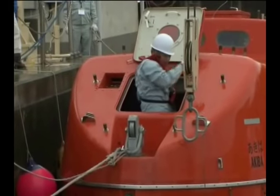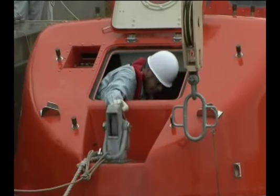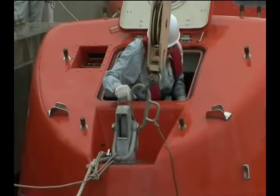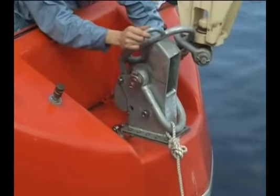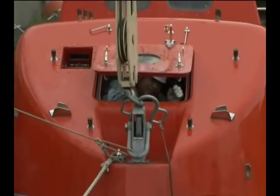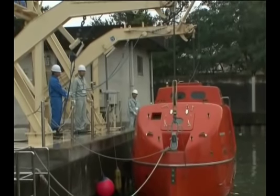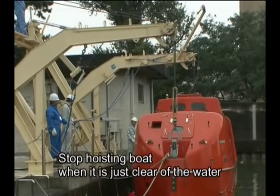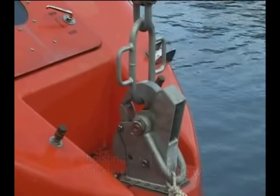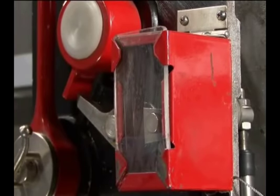Maneuver the lifeboat until it is under the boat falls. Using the winch, adjust the suspension links to the proper height. Simultaneously connect the suspension links to both the fore and aft hooks. Operate the winch using a remote controller and begin hoisting. Stop hoisting the lifeboat when it is just clear of the water, and confirm that the fore and aft hooks are properly connected. Also confirm that the hydrostatic interlock lever has been moved back to the locked position.